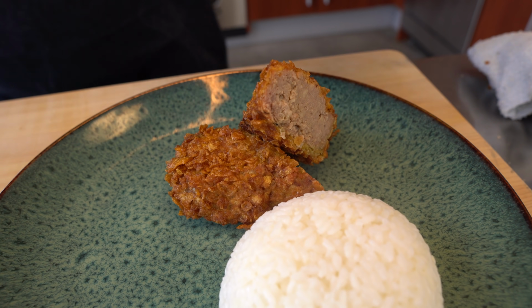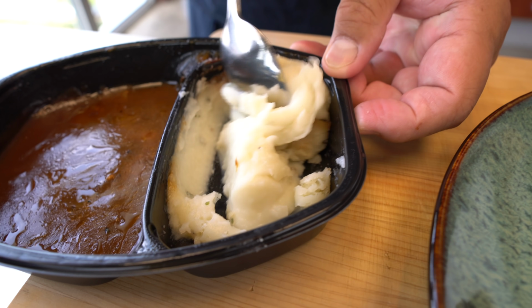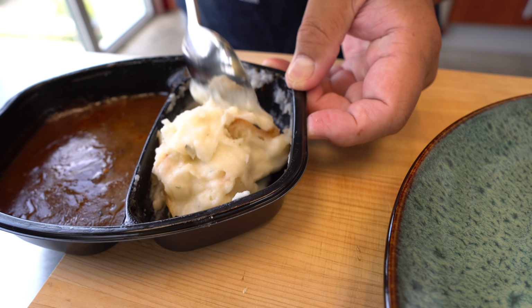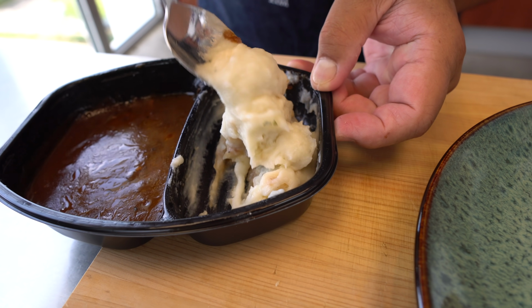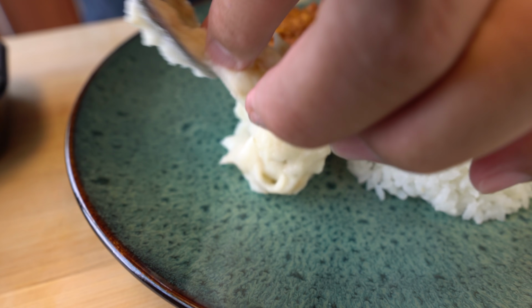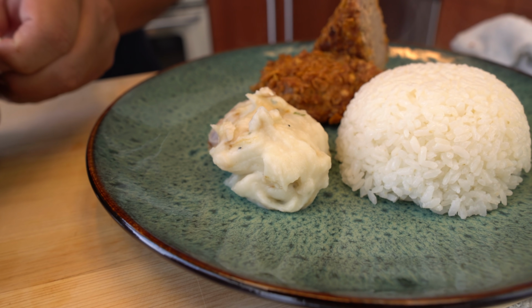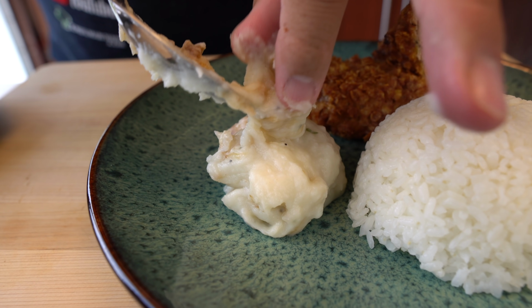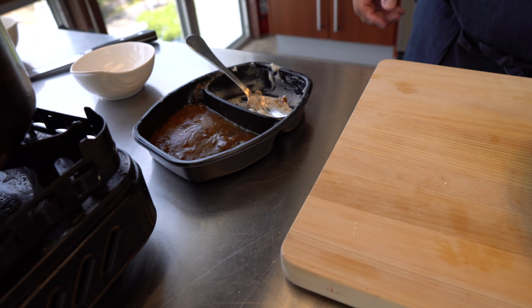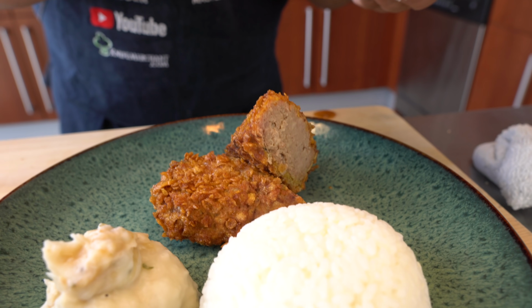And then mashed potato, here. Okay. And then the sauce. Come to here. Okay.